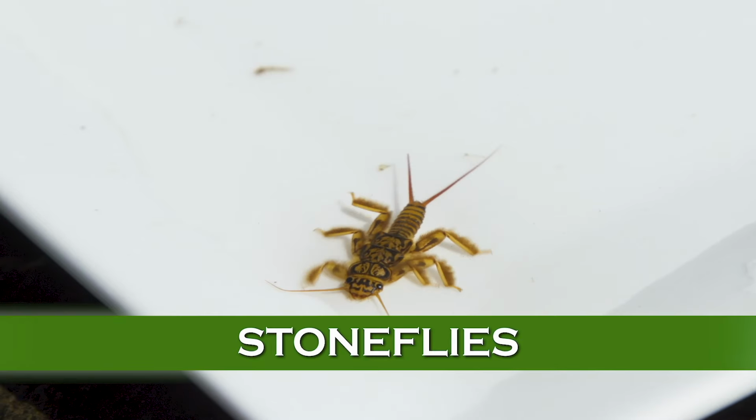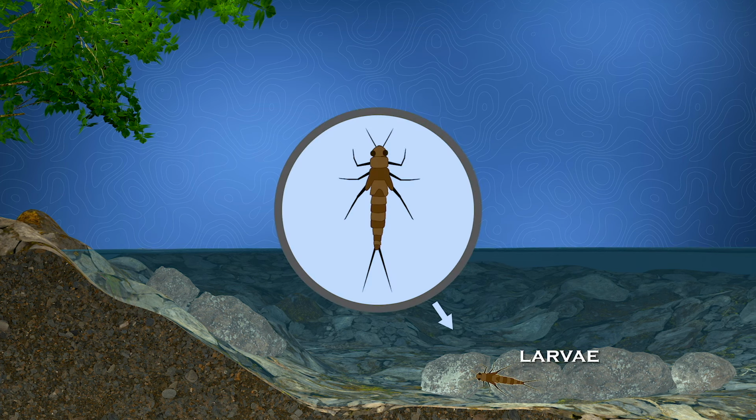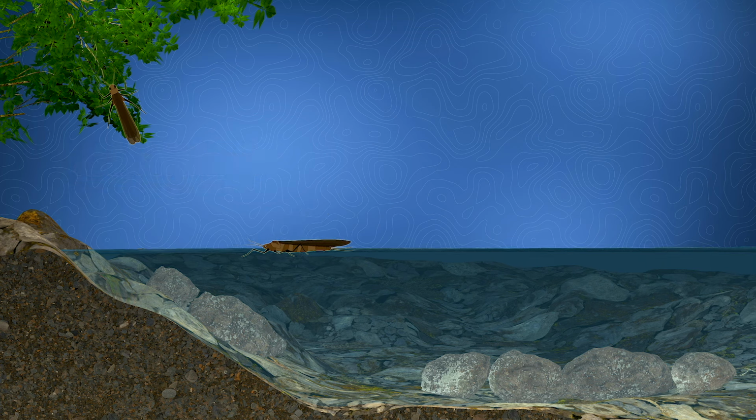Stoneflies have yet a different life cycle and behavior. Like the other two, they have a larval stage underwater, but they don't hatch on the water's surface like mayflies and caddisflies. These insects crawl to streamside rocks and vegetation and hatch into adults out of the water on the bank, so the adults are not available as often to the trout. However, stonefly adults are clumsy flyers and they often get blown into the water by the wind, or they fall on the surface and are also available to trout when they return to the water to lay eggs.